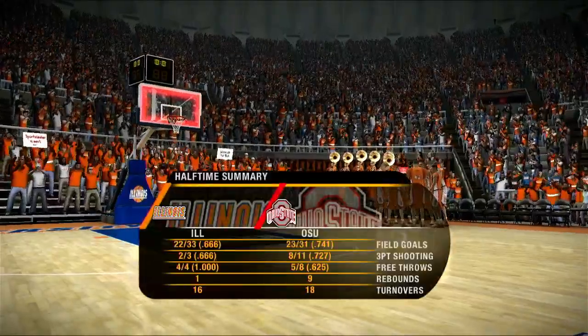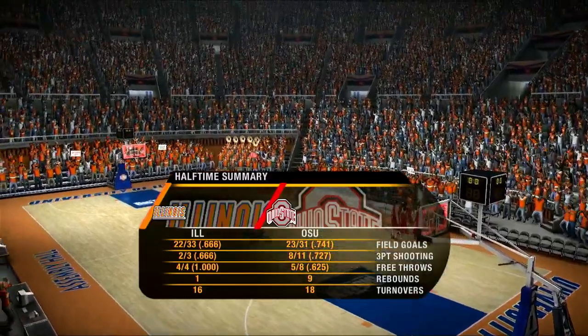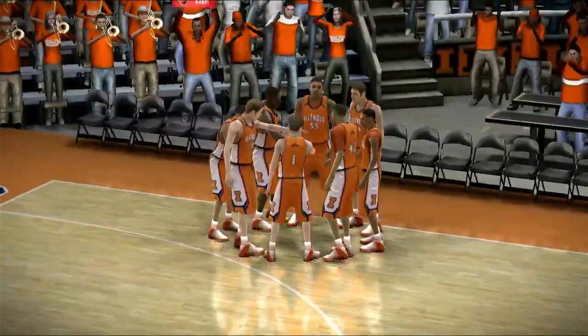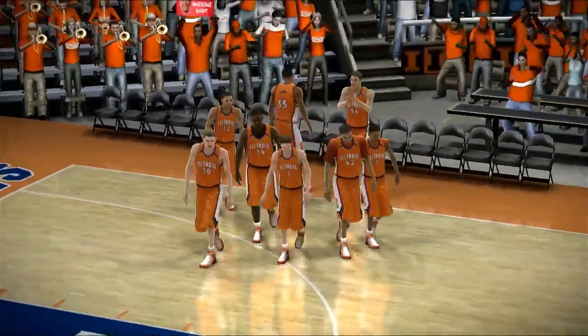Got beat up on the boards in the first half. They made no commitment, Brad, to fight for the loose ball. I bet the coaching staff is going to hammer on the notion of aggressively crashing the boards for the rest of the game.